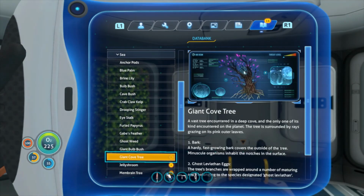Giant cove tree. A vast tree encountered in a deep cove, and the only one of its kind encountered on the planet. The tree is surrounded by rays grazing on its pink outer leaves.